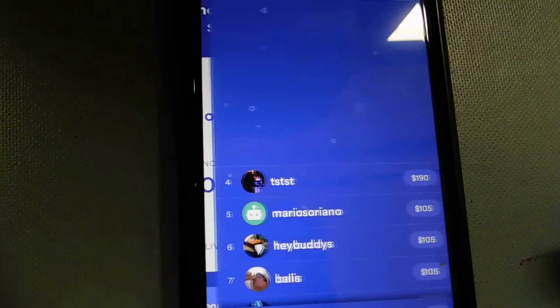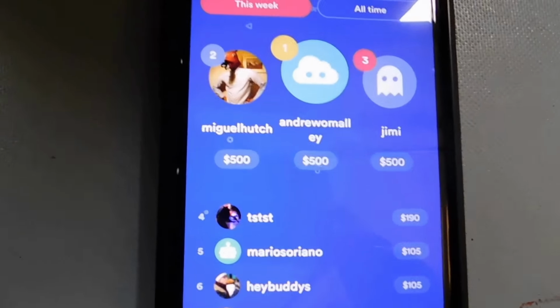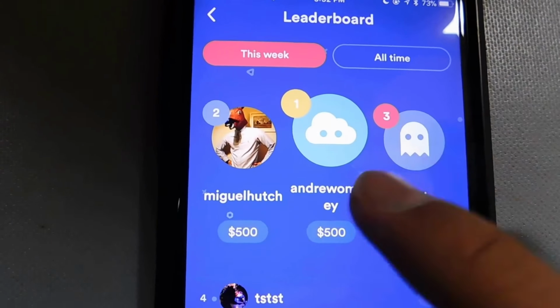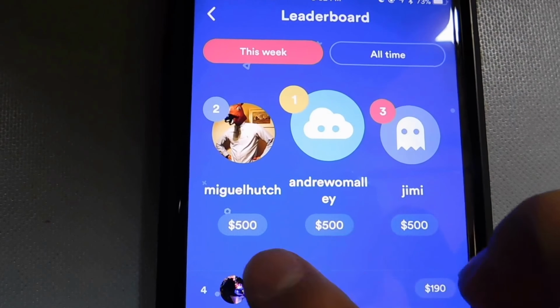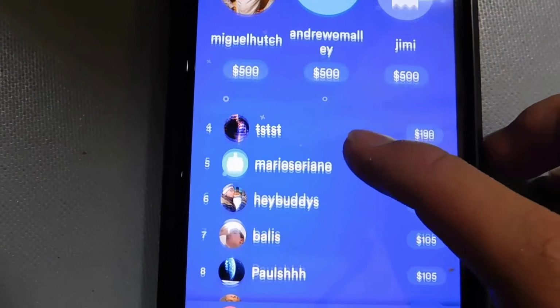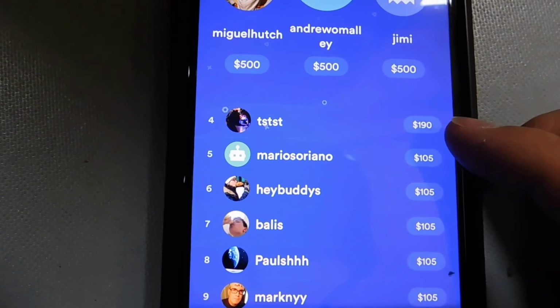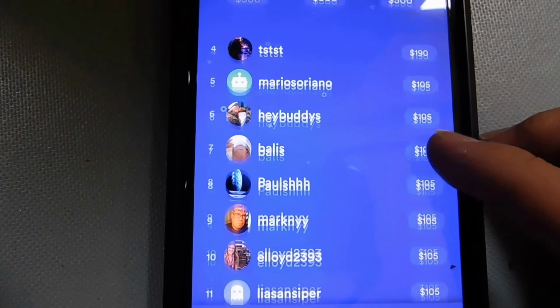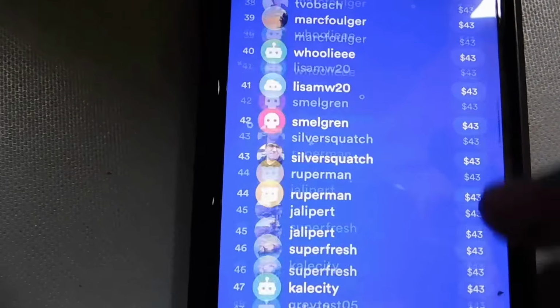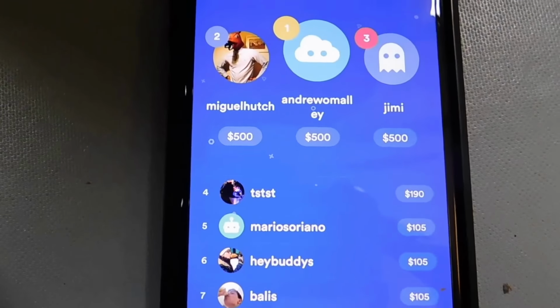You can see here there's a leaderboard, and you can also see in the leaderboard how much people have won. So you can see the top earners have each earned $500 a piece. And then also some more people have earned like 190, 105, and it just keeps on going down. These are all people that split the earnings that they won.